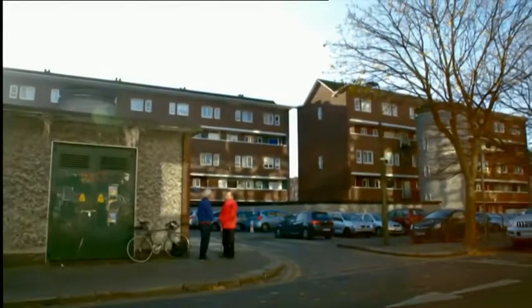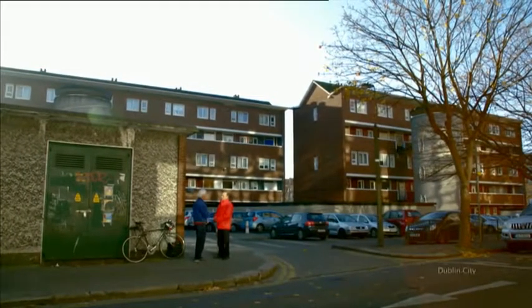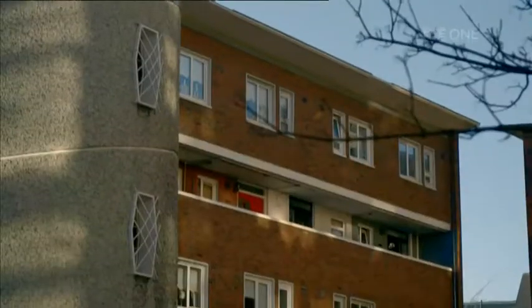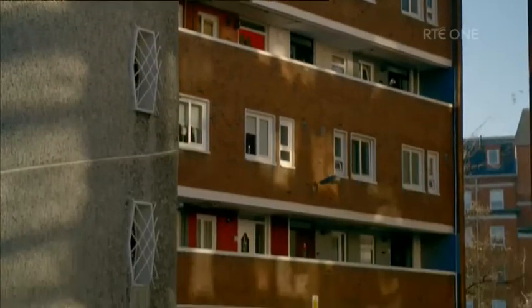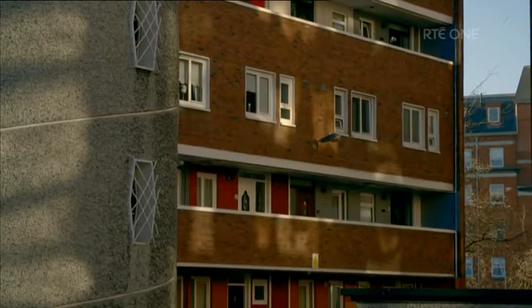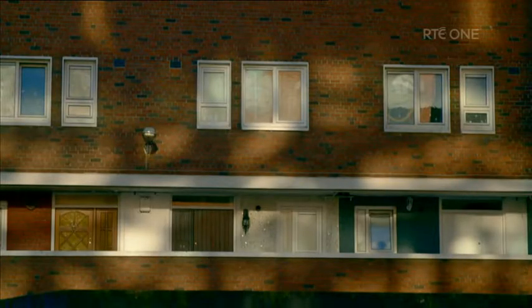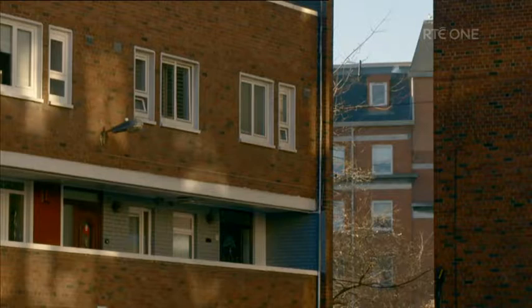Simon McGuinness is one of Ireland's foremost expert architects specialising in low-energy design and technology. He believes that this situation is so critical that it demands an urgent response. But in doing so, it offers many opportunities. There are 10,000 families in these apartments. It represents 50% of the social housing stock of the city.